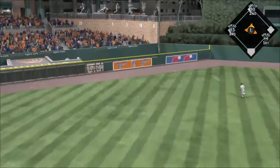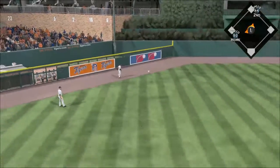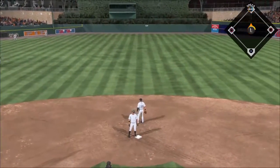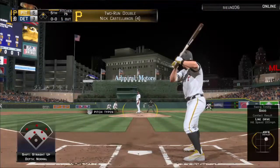Here's a drive out to left center field. Around third and being waved on home. And the run is in to score from second. And the run will score all the way from first. Now a 5-3 game. Ready now, Billy Burns.